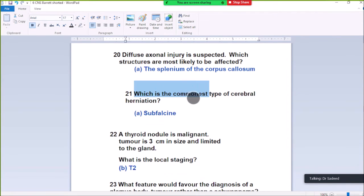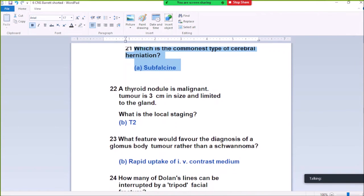21. Which is the commonest type of cerebral herniation? Subfalcine herniation. 22. A thyroid nodule is malignant. The tumor is 3 cm in size and limited to the gland. Local staging is T2. Thyroid nodule 3 cm and limited to the gland.